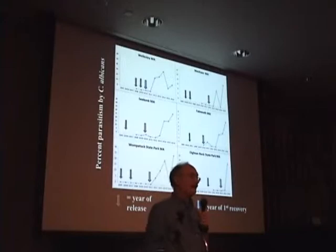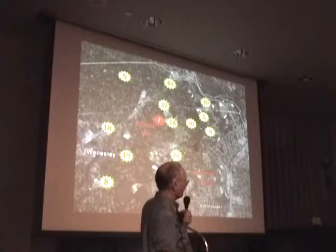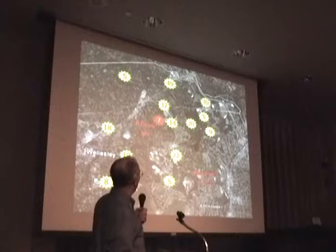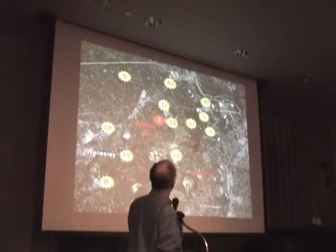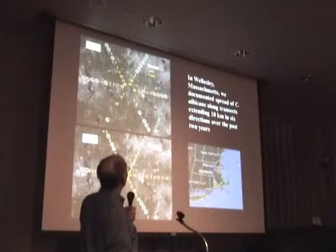So we did a big study here, we released flies in Centennial Park in Wellesley, and in 2014 we suddenly have evidence of these numbers indicating percent parasitism. So suddenly we're getting significant levels of parasitism over an area that's about 2 miles or a mile and a half across. So next year we embarked on an ambitious effort, putting out transects extending 10 kilometers in many different directions, 6 different directions.